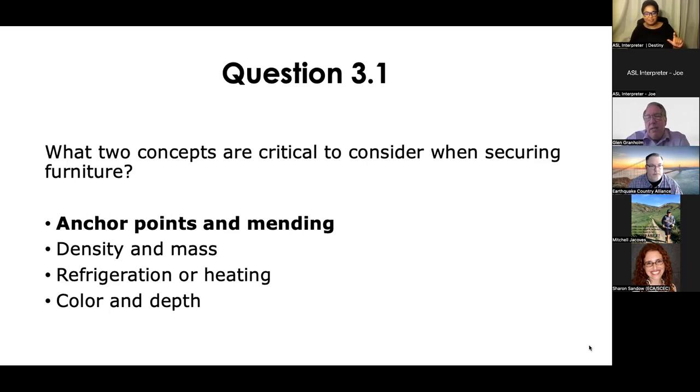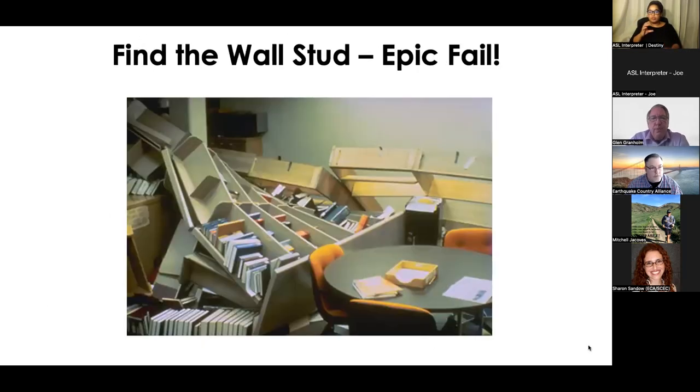So we're going to start by securing the credenza to the wall. You're going to need a stud finder, electric drill, and your safety goggles. Always remember, it's essential you find the wall stud. Remember this photo from earlier in the training? There are brackets, albeit angle clips, on top of these bookcases, but they were not attached to the wall stud. And in the earthquake, they ripped right out of the wall. So this is not optional.